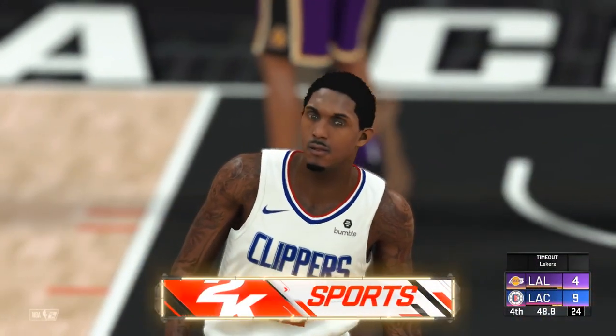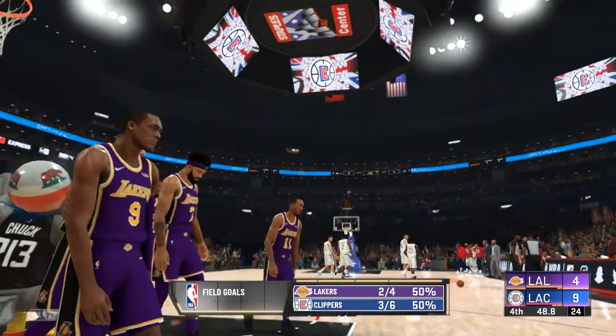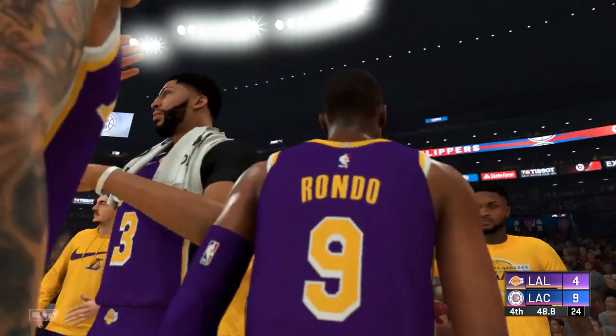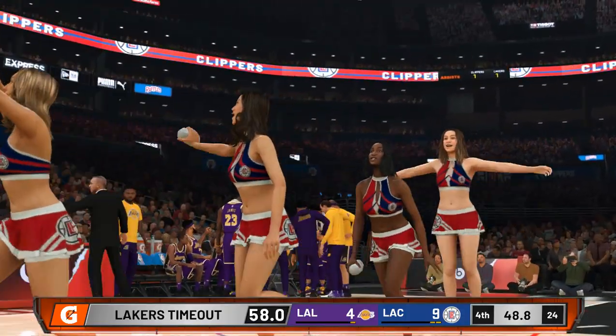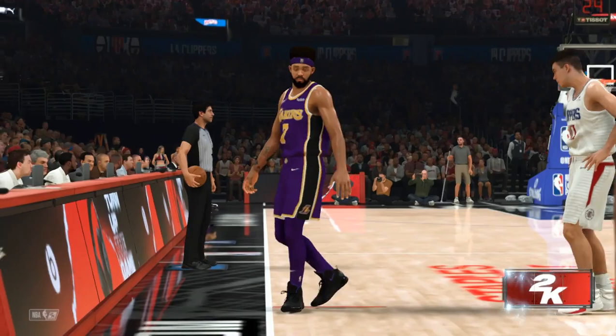It's good. Pick works well there. Not much resistance from the D. It's a lazy effort, let's just be honest. Hoping the shooter misses, that doesn't constitute defense. Timeout called, the Lakers. They're behind by 5. There's 48 seconds left to play here in the 4th.